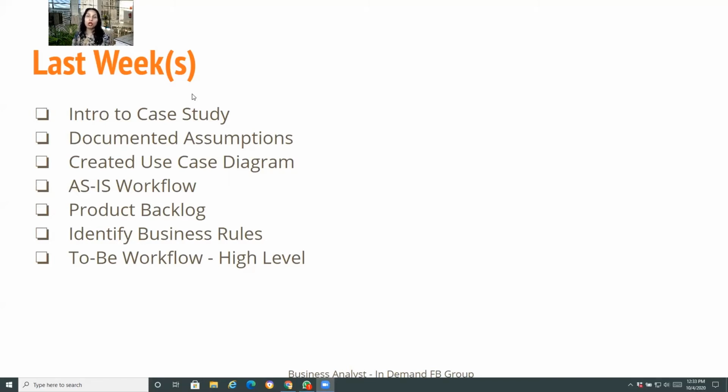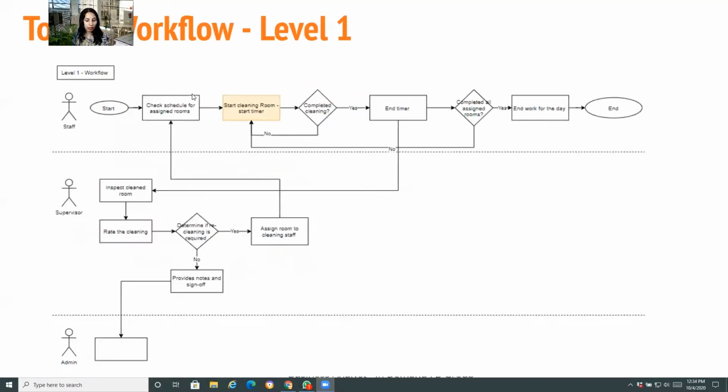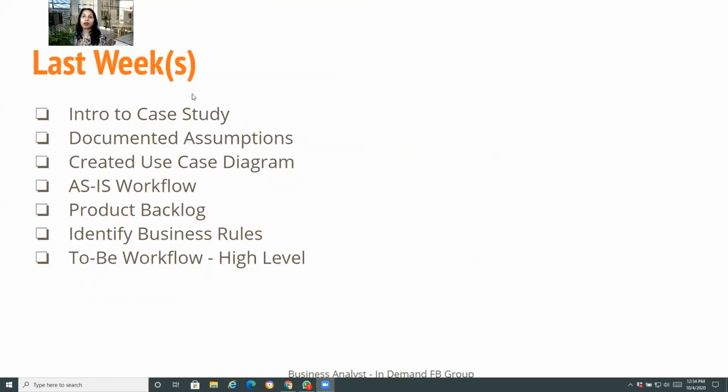And then the next session will focus on identifying and creating user stories for our project or our case study, okay? And what I'll do is after our training, I'll post a link to these PowerPoint slides for you guys to review after this training is over. So this week, we're going to focus on finishing our high-level workflows, and I think that should be enough for today. And then the next session, week 6 of the training, we'll start to write our user stories based on our product backlog that we have, okay?